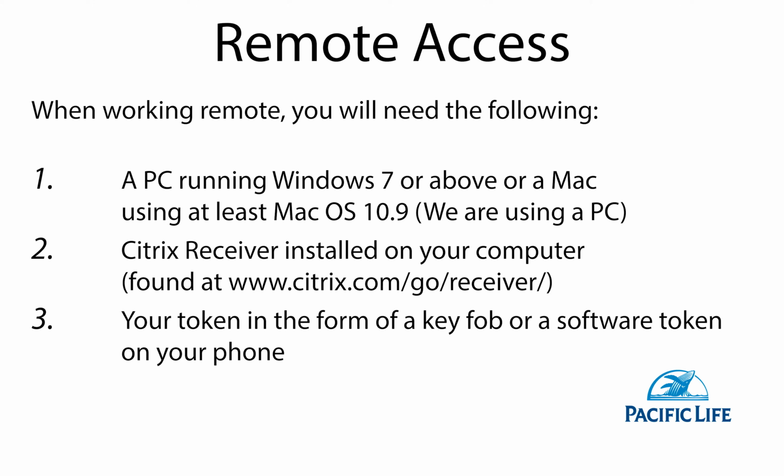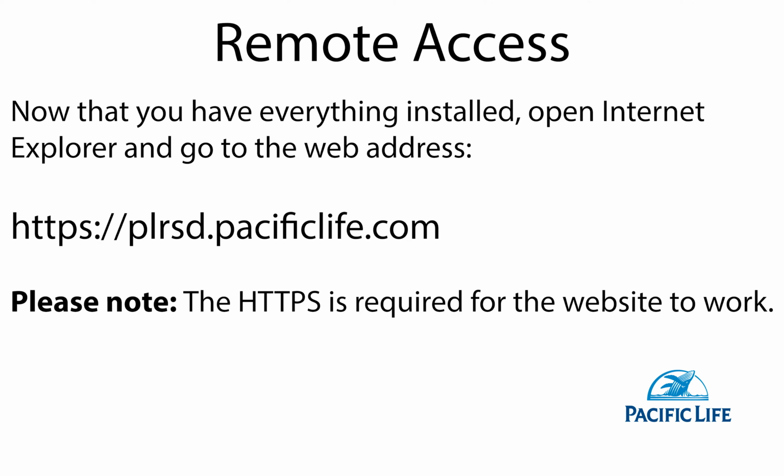Citrix Receiver installed on your computer, found at www.citrix.com/go/receiver, and finally, your token in the form of a key fob or a software token on your phone. Now that you have everything installed, open Internet Explorer and go to the web address https://plrsd.pacificlife.com. Please note, the HTTPS is required for the website to work.